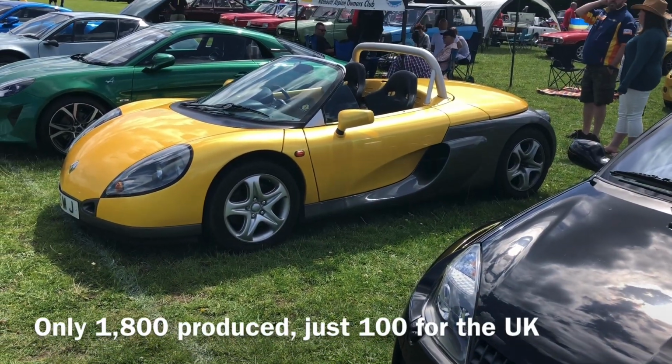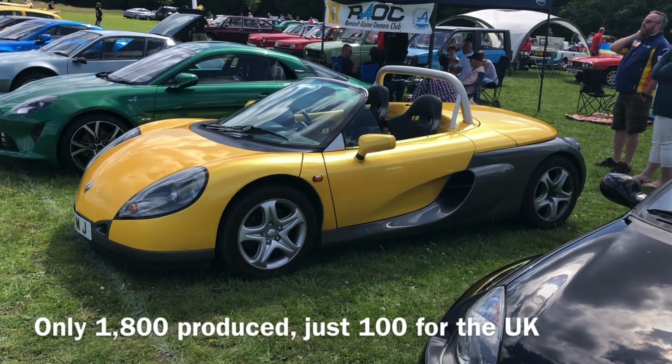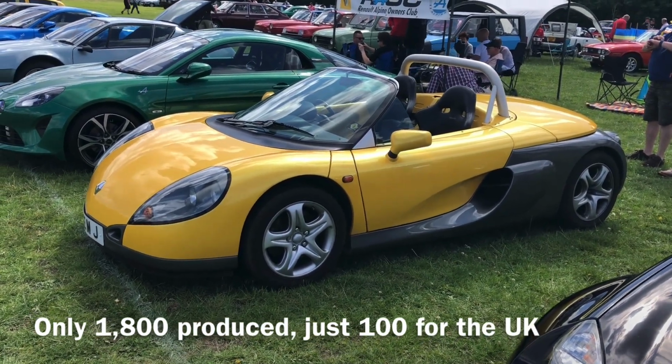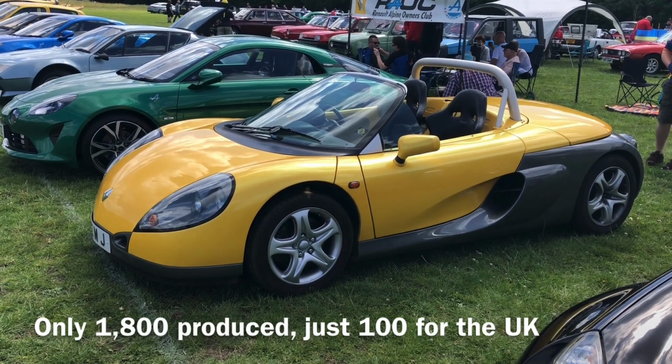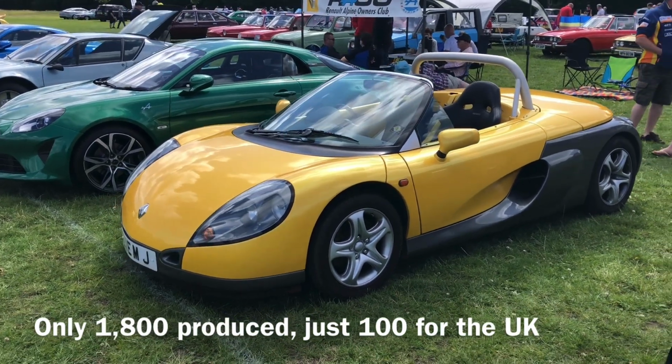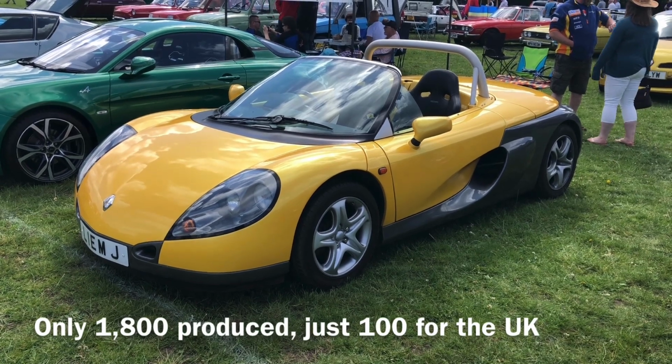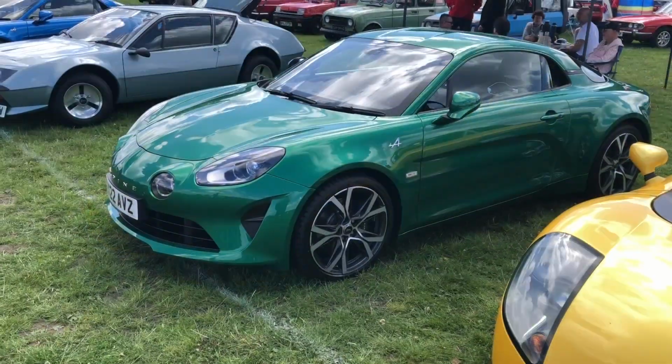A Renault Sport Spider, just a few hundred came into the UK. Patrick Le Quément designed, quite a brave design, and it's a wonder how they ever got approval for this, but they did, and thankfully quite a few came to the UK. Great car, and rising in value quickly, apparently.